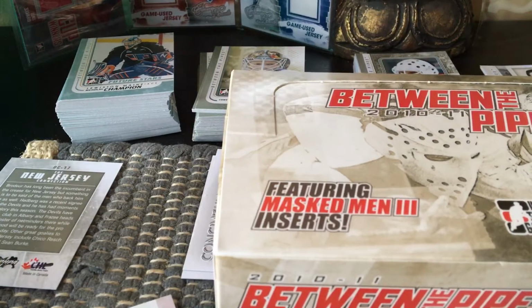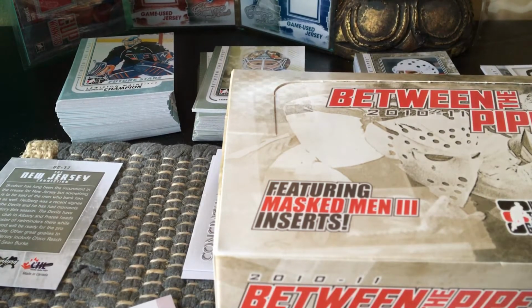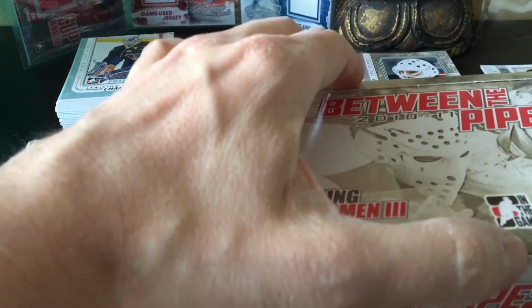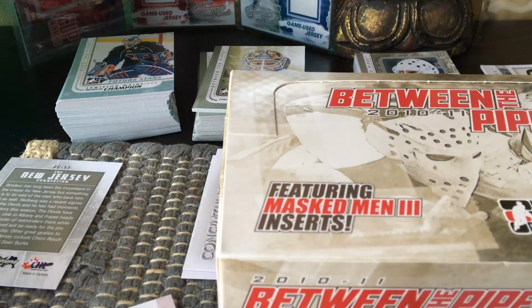And to do a quick recap of the product, there are authentic game used memorabilia cards that come 1 in 8 packs. The autographs come 1 in 8 packs, as do the other insert cards, as do the Masked Men cards. The Masked Men are close-ups on the goalie's face in the mask, with a sort of metallic look. Every year they have a different series of Masked Men, and it's a very cherished subset. And you really only will get 2 or 3 per box. So let's see what I got.